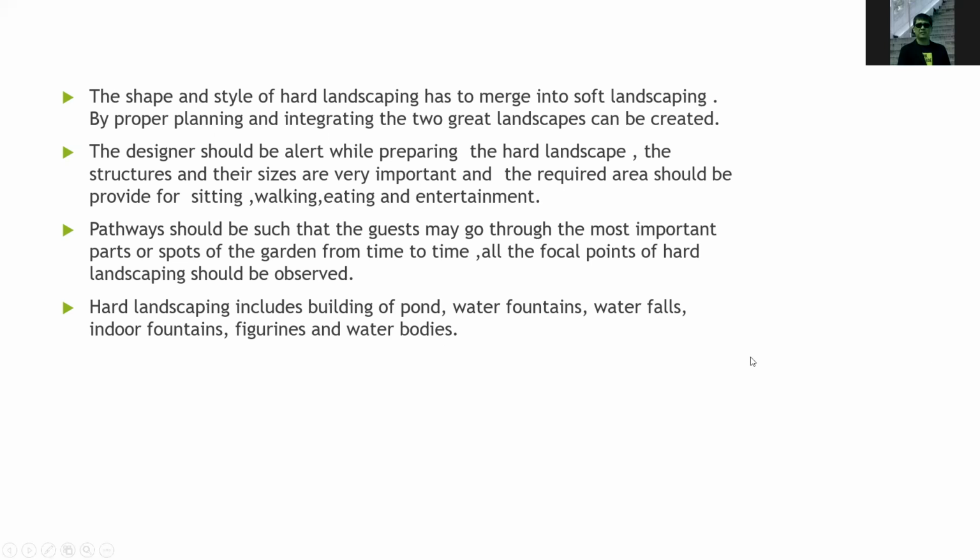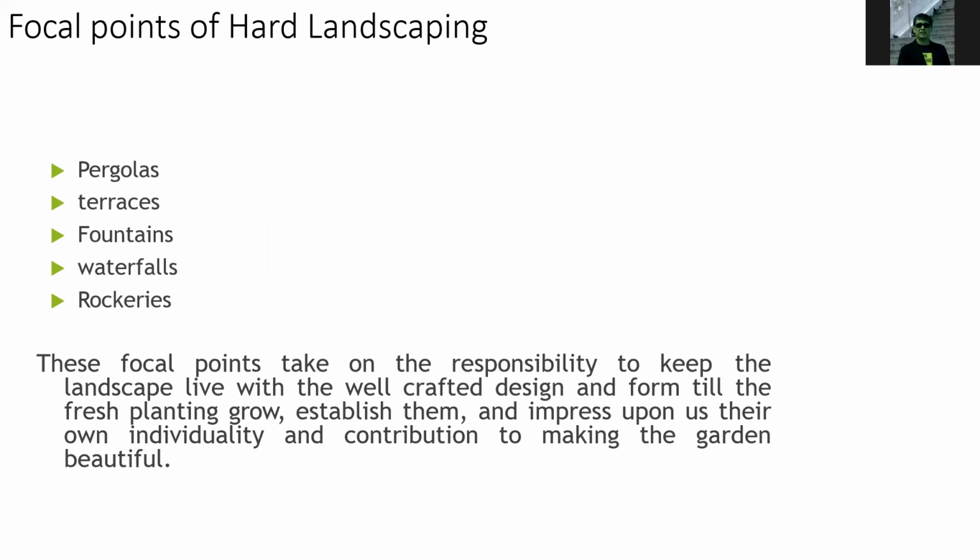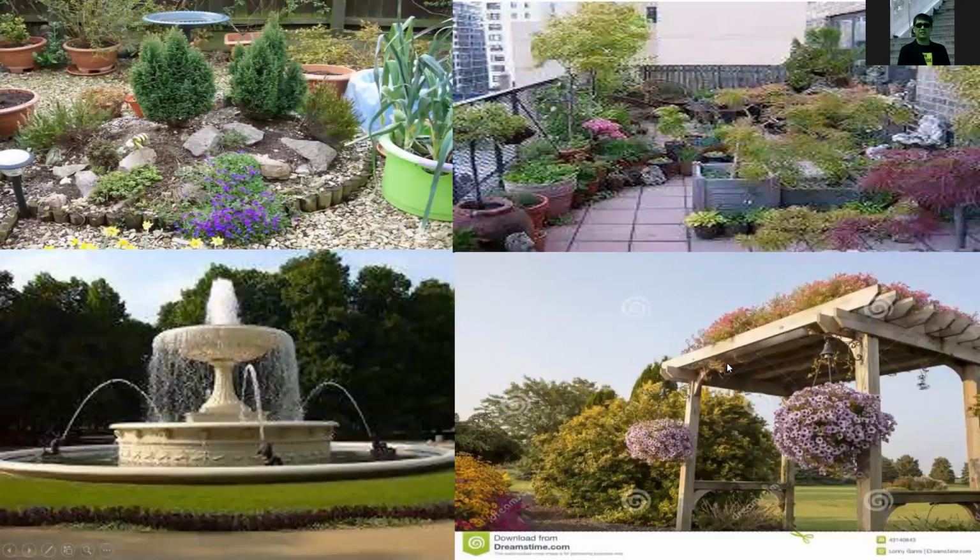So what are the focal points of hardscaping? First of all, the pergola, the terraces, the fountains, waterfalls, and rockeries. These are the focal points. This means this is the main attraction, the center of your landscaping, no? So you can make fountains, waterfalls, rockeries, no? And these are samples. The ones at the lower left are fountains, right? This is the focal point or the center of your design. If you have a small landscape, the garden itself can be the focal point. It can also be pergolas or trellises, no?